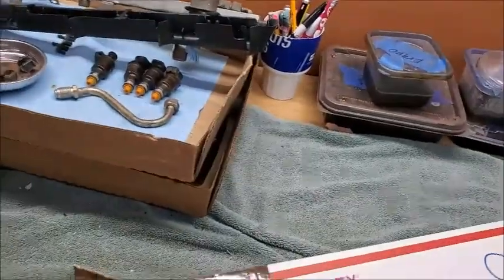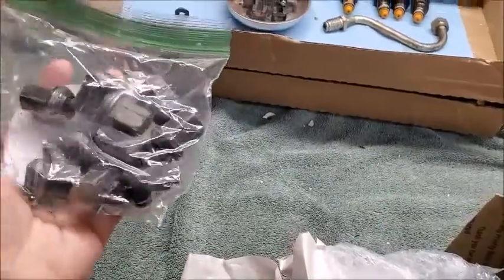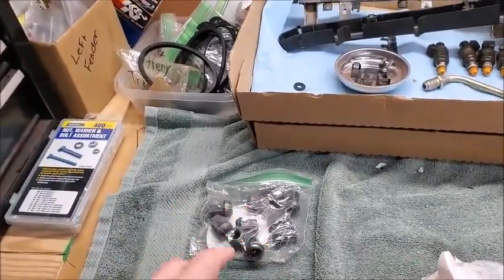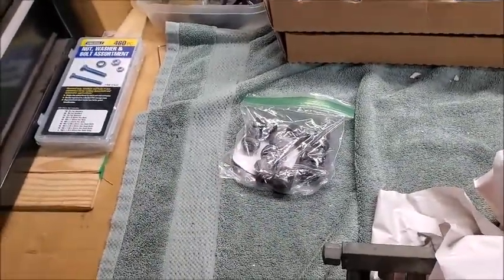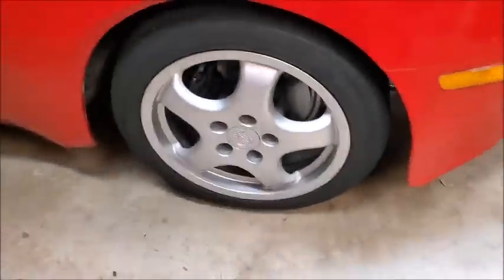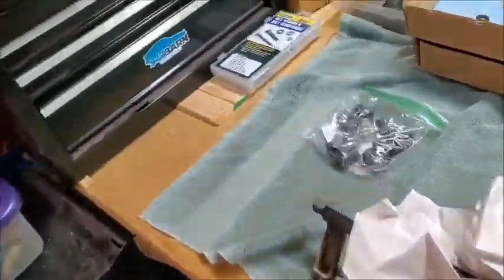Replacement fuel rail came in. I also got some extra lug nuts. So if anybody needs lug nuts, I looked on eBay because I needed one. And people wanted like $15 for one or $50 for a set or whatever. So Elliot had them for $1 a piece. So I picked up 10 extra ones just to have them. I don't care what color they are, because with these rims, they go all the way in there. You can't even see them anyway. So I don't care what they technically look like.